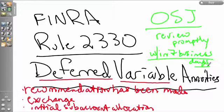In addition to general supervisory and record-keeping requirements of the NASD and FINRA, a member must establish and maintain specific written supervisory procedures required to keep up with this rule. So all of this information that the registered rep put together, the registered rep signs off on all of the information. The principal signs off on the recommendation. So we keep all these books and records. We can keep these books and records in any format that we would like.